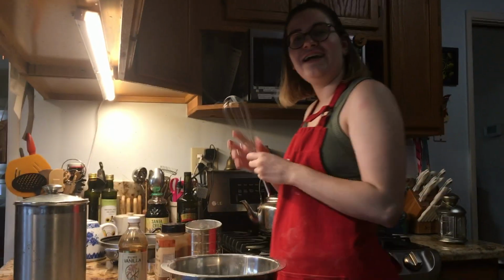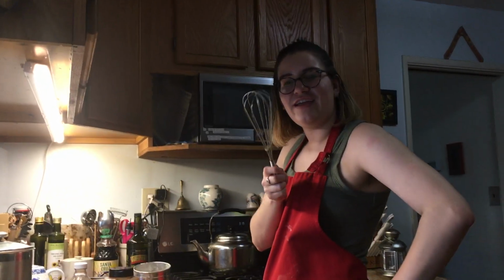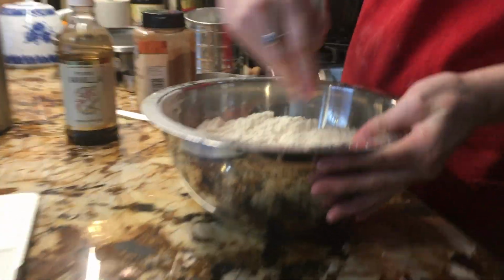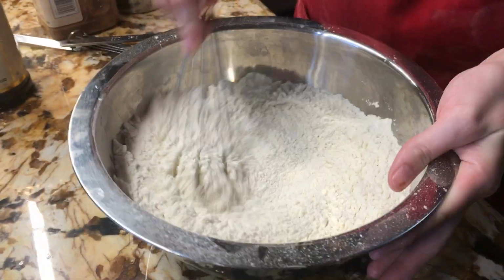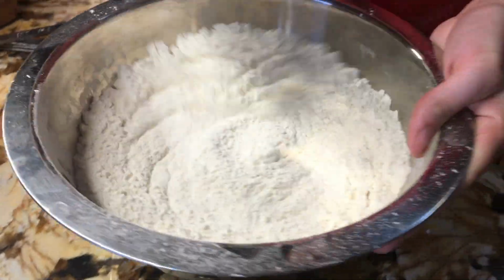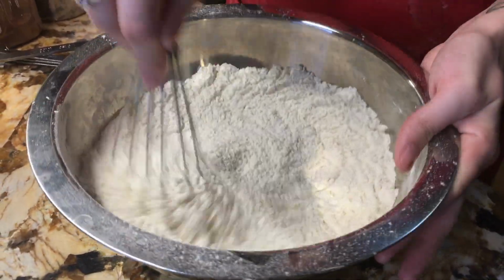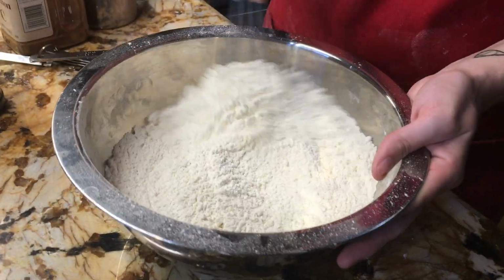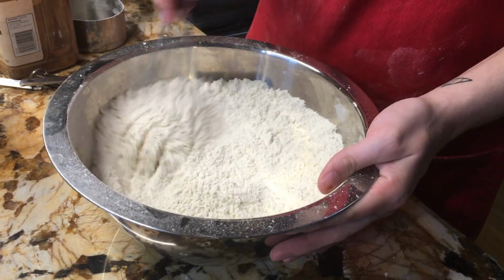I just realized it's time for that good old thing, le whisk. So you just want to whisk your dry ingredients together and try and get them all combined as best you can, but you want them to be well combined. We want them to be buddy-buddy. Exactly. Simpatico.